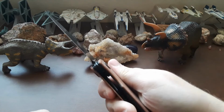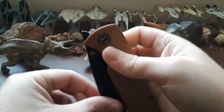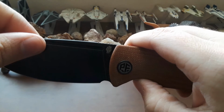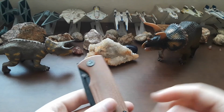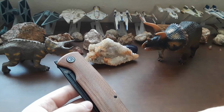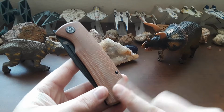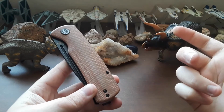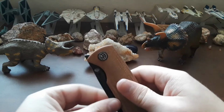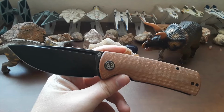I've been developing a little bit of lock stick, if you can hear that. Hope you can hear that, but it's getting progressively worse instead of getting better, so that kind of worries me. So I'm probably going to be getting a new Petrified Fish Beluga, one of the blue micarta ones, because, again, me and blue. I do like the way this one looks, the black blade and the natural micarta. I think that's really cool, but I would prefer one of the blue ones.